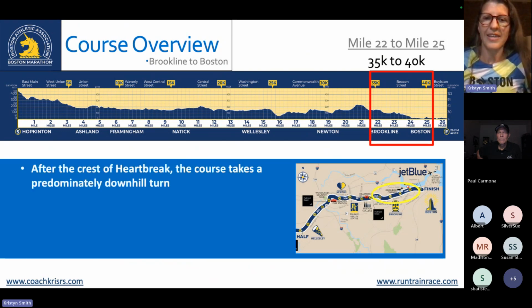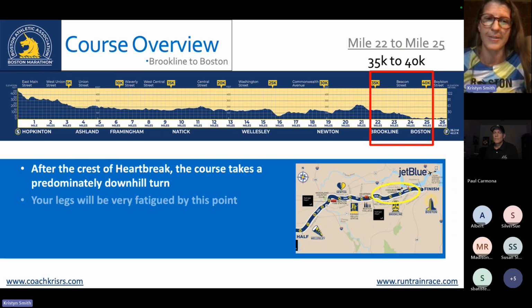The course has a huge downhill after Heartbreak, which is great. If you have paced the course and are having a good day, this is where you turn the jets on and you have a great day. This is where this happens.